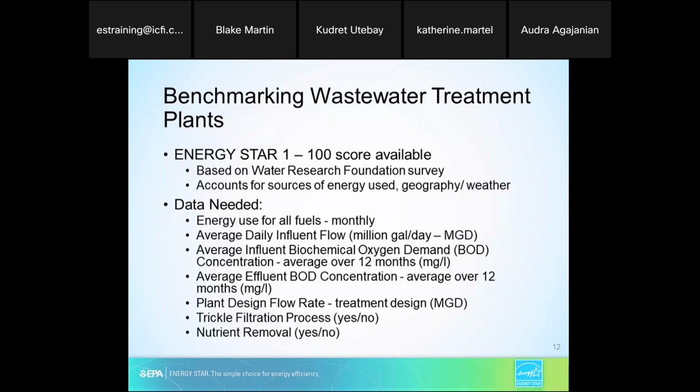After receiving the survey back from the wastewater utilities, the project team developed a regression model to predict energy use based on flow rate. The ratio of your specific energy use per flow rate to the predicted energy use per flow rate from the regression model gives you your performance score. This approach is similar to the approach used to develop the Energy Star performance scoring system for buildings. So the performance score is on a scale of 1 to 100.